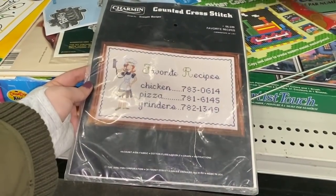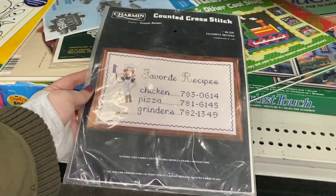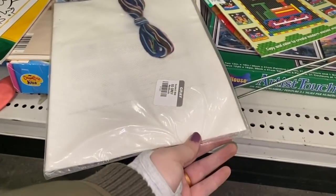I thought this cross stitch was pretty funny. It says favorite recipes, and then it has the takeout numbers to all your favorite restaurants. It says chicken, pizza, etc. there. I thought that was pretty cute.